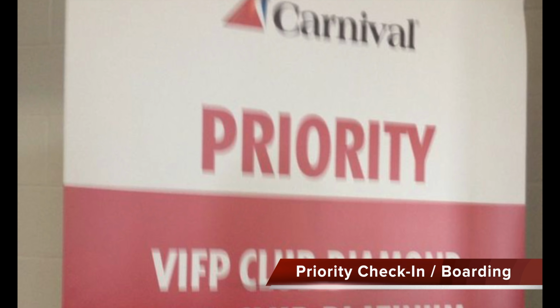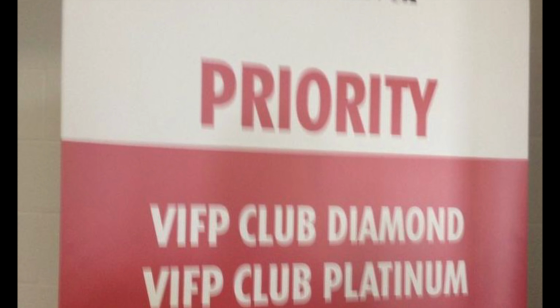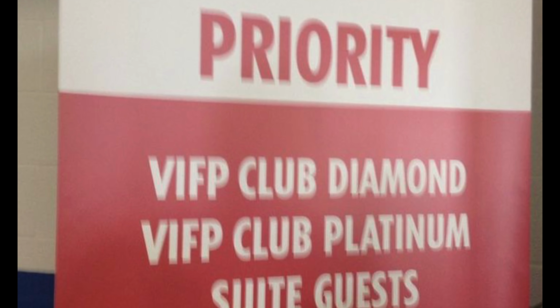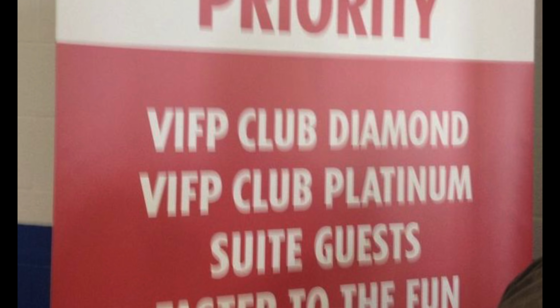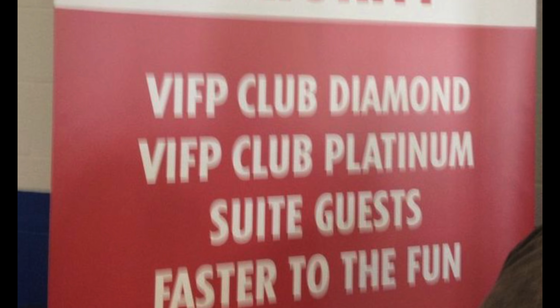So the first thing that you get with Faster to the Fun is priority security, check-in, and boarding. Basically, a dedicated security staff and check-in lane has been set aside for all priority guests on embarkation day. Faster to the Fun guests will board after the VIFP Diamond Platinum guests and guests traveling in deluxe suite accommodations.